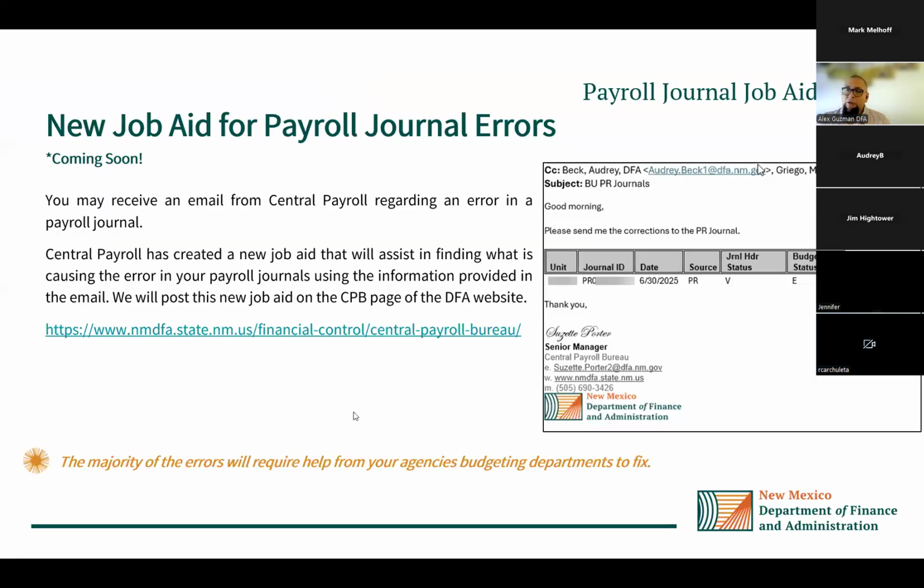There is a new job aid that we will post. We're hoping to have it posted by early next week. That will help you find or figure out what the errors are. So you'll receive an email if there is an error in the payroll journal from Central Payroll. Again, this email can come from different people, different leaders here at Central Payroll.